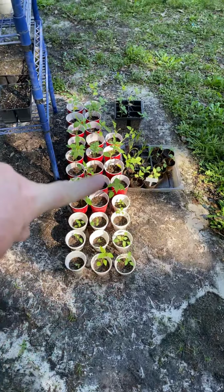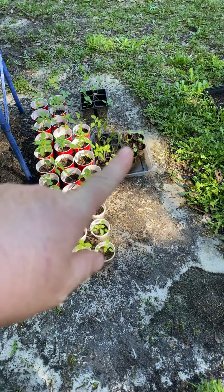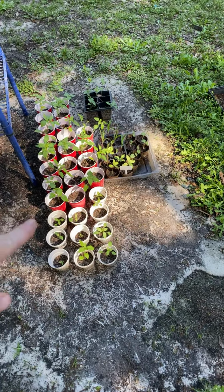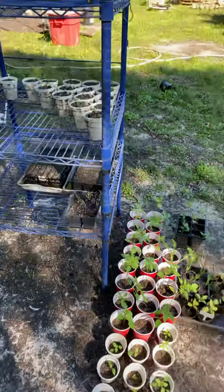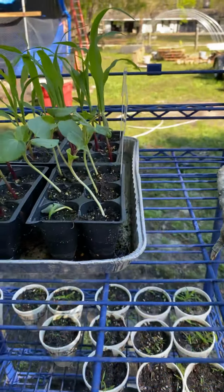So I'm gonna walk y'all back over here where I was telling you my volunteer garden is, where the chickens used to be at. So these are all my tomatillos. There's corn, there's okra and sunflowers, but the ones in the cups and those over there are tomatillos. Then I do have my corn up here ready for planting.